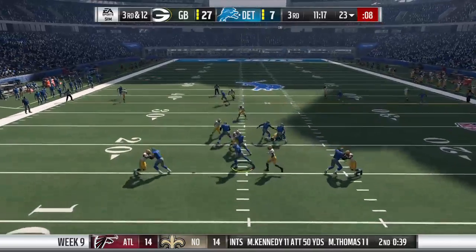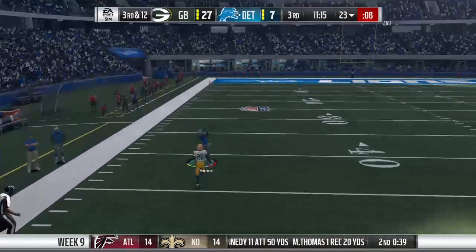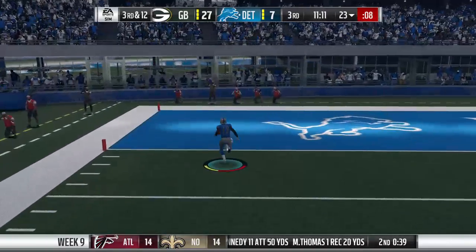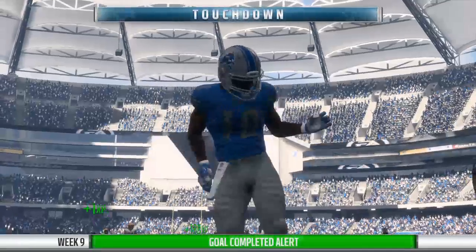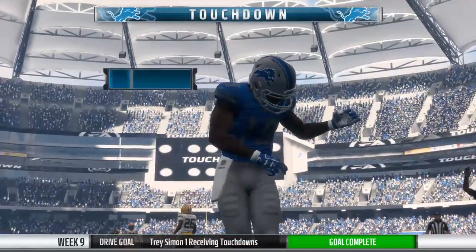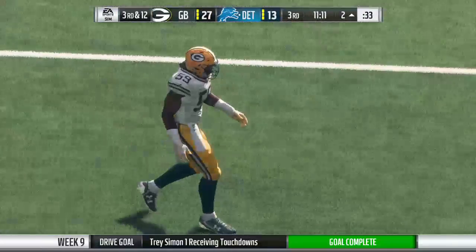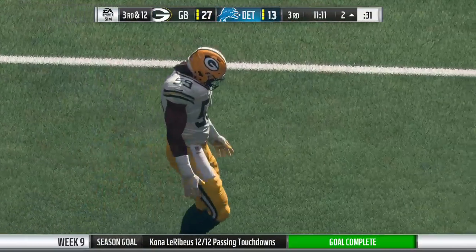On 3rd down, he'll drop to throw. He's going to loft one. And got his man, complete. Past the 20. Touchdown, Detroit. A big play there. 77 yards. And the Lions are able to draw a bit closer.